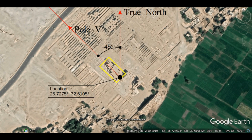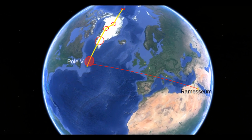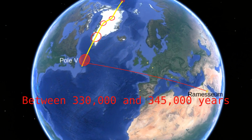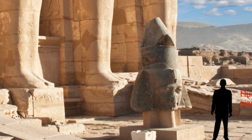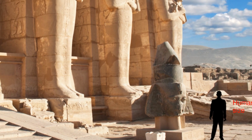We applied our method to the Ramesseum, and found that the ancient temple was oriented to pole 5. That could mean, with a probability of around 80%, that the temple complex is as old as pole 5, between 330,000 and 345,000 years. This age explains everything simply and elegantly. The stone monuments survived the eons, while everything else, like the tools, corroded and decomposed. There is absolutely nothing left except the stone monuments.